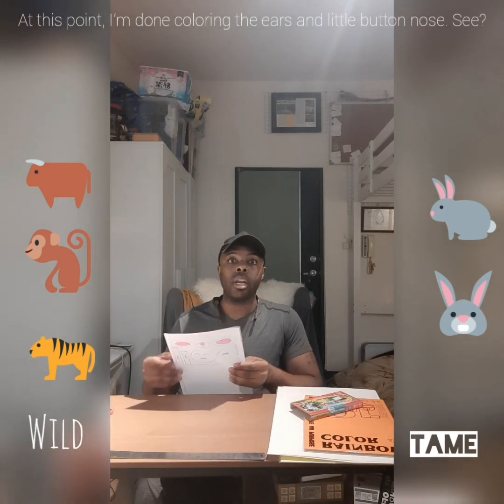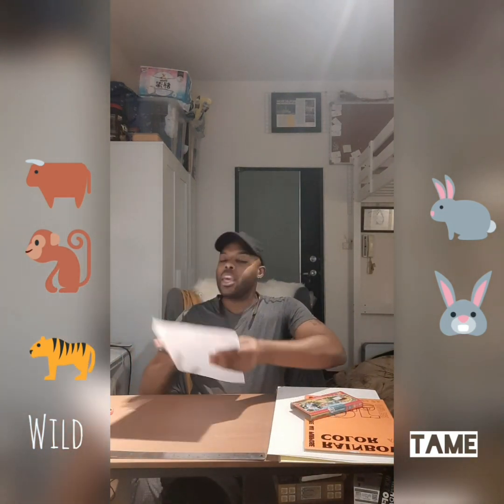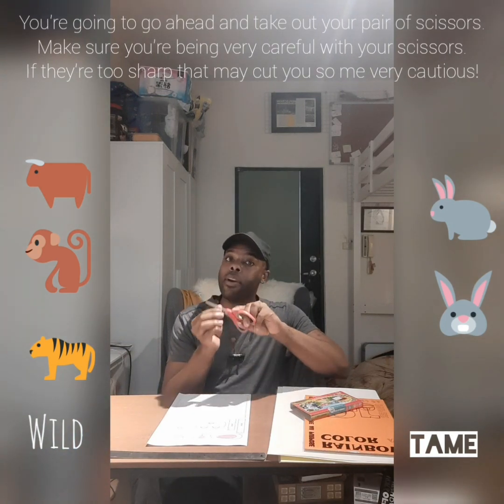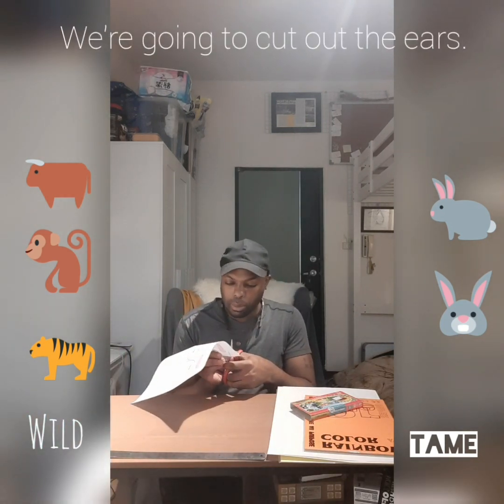Okay, at this point, I am done coloring the ears and the little button nose. See? So you're going to go ahead and take out a pair of scissors. Make sure you're being very careful with your scissors. If they're too sharp, they may cut you. So be very careful. And we're going to cut out the ears.